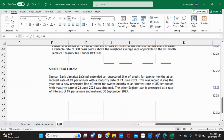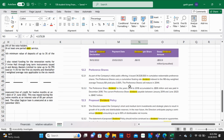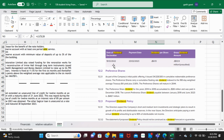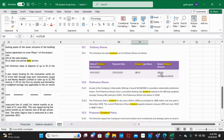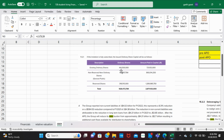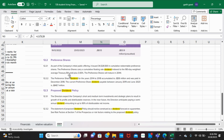So the short-term loan that they took out, long and short, you can still read it. By that day, they basically paid off everything. They paid off everything September 30, 2023. So now for dividends. They paid out a dividend on February 23rd at 13 cents, which was about $53.9 million. We'll do the calculation a little bit less, like 53.8 something. And at this time they had about 414 million shares outstanding.